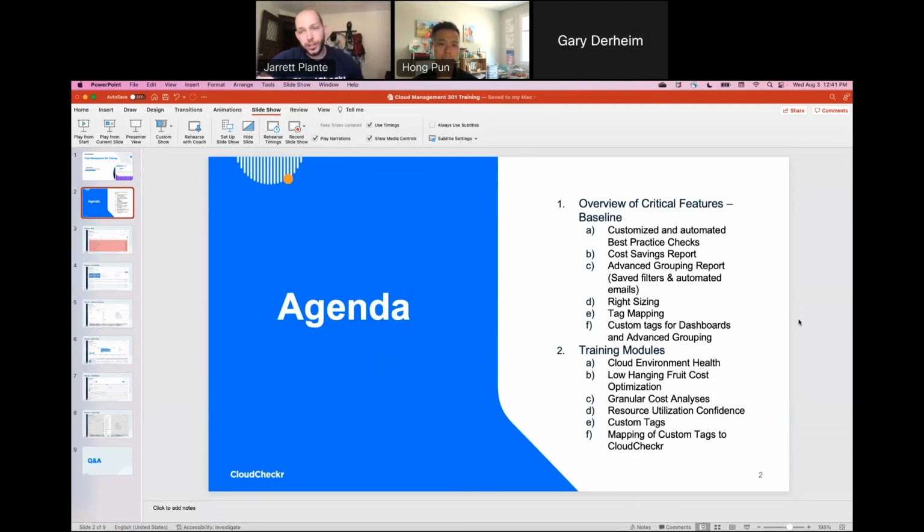We have the granular cost analysis, which again is the advanced grouping tool, which is going to become your best friend as you become a power user of CloudCheckr. I promise you. If you find another tool that is far more helpful as you go through the process, please let me know, along with your perfect tagging strategy. I would be very curious to see what tools you guys are finding to be as beneficial, if not more, than the advanced grouping report. But that one is really where you're going to do that cost analysis and even anomaly detection, looking month over month at things that don't make sense.